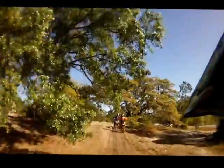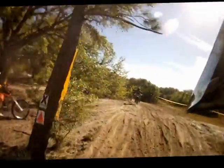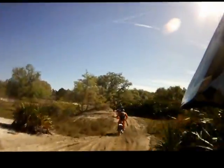We absolutely love the WR's KYB speed-sensitive air-oil separate fork, and the shock as well. The fork and shock are similar to what's found on the YZ450F motocrosser, but retuned for off-road style riding. We had no complaints whatsoever with the WR suspension.